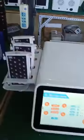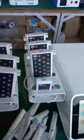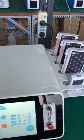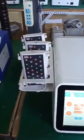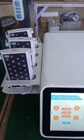This machine is equipped with 6 big paddles and 2 small paddles. Here they are. This machine also is equipped with 6 big paddles and 2 small paddles. You can also increase the paddles to 10, 12.